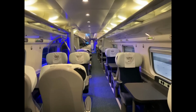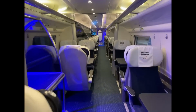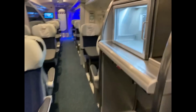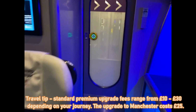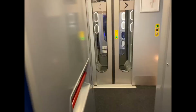Having walked through the second one, we now find ourselves in Standard Premium, which is a similar concept to Chiltern Railways' Business Zone, where you pay an additional supplement depending on the time and distance of your journey, and you have the benefits of a first class seat. However, you do not have the additional perks that come with first class, such as free catering and on-board service.